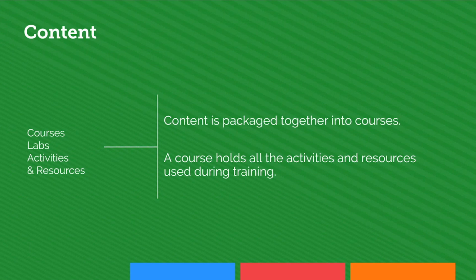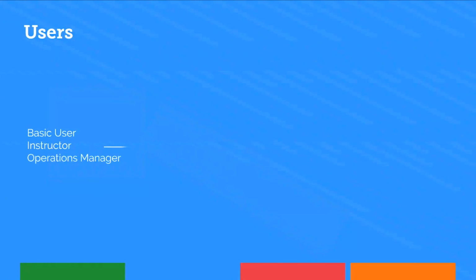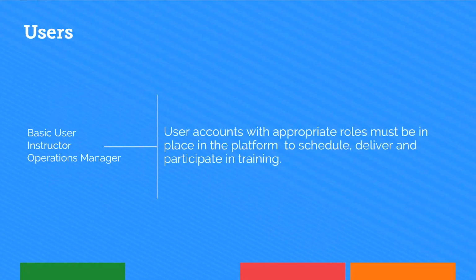We have assessments. Assessments can be built in the TMS using multiple choice questions and added as a course activity to evaluate your users' learning. Users are different people with roles in the platform, like students, instructors, or administrators. And all these user types must have their own accounts in the platform to schedule, deliver, and participate in a training.